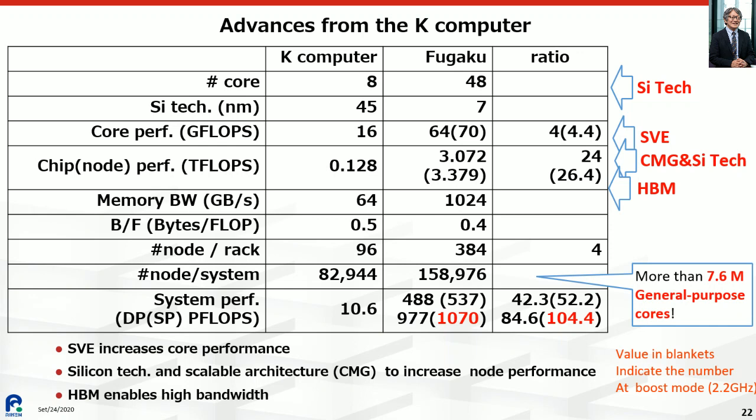Because the number of nodes is more than 150K nodes, we have more than 7.6 million general purpose cores. The values in brackets indicate the numbers at the boost mode of 2.2. So as you can see, the single precision peak performance at the boost mode almost reaches an exaflops.